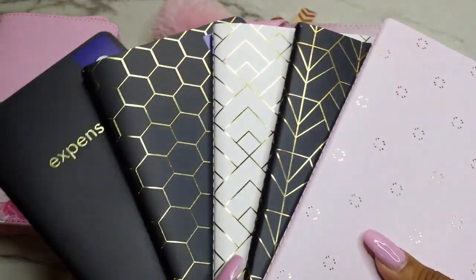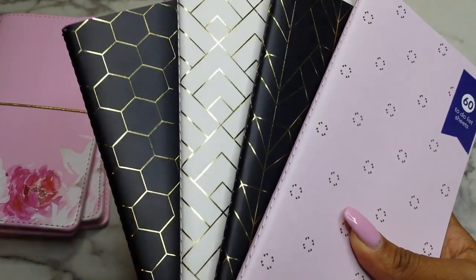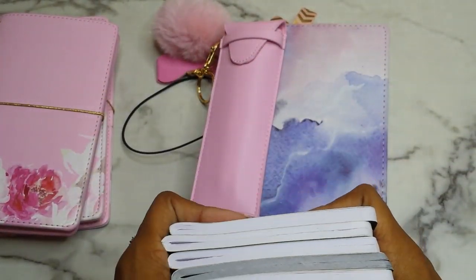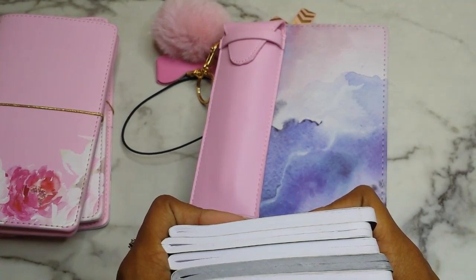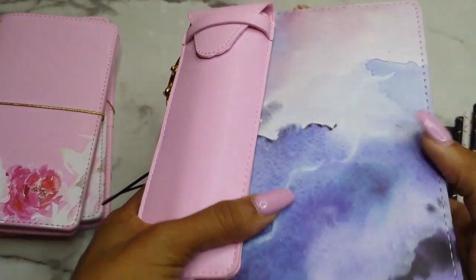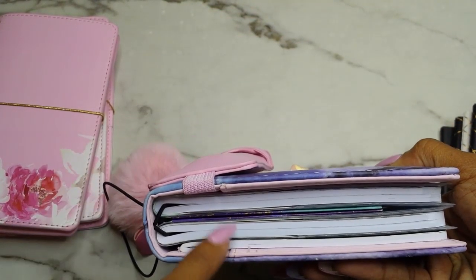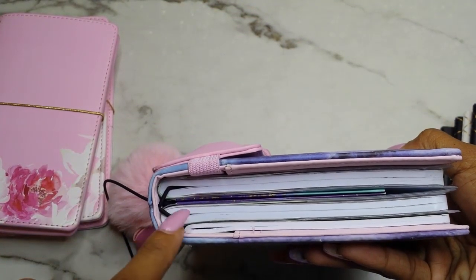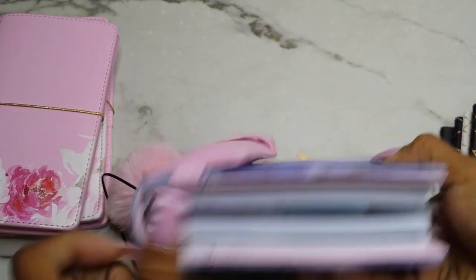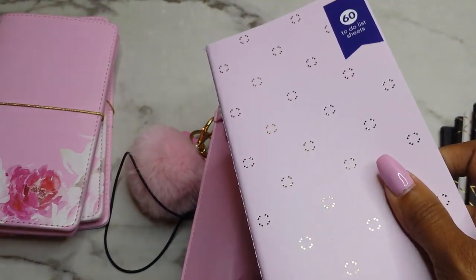I ended up getting 5. My mom got the same 4 as me, which were these, I believe. But I'm going to go back and get some more because they're really nice. They're really cute. And I want to get the B6 size as well. So with the Walmart one, you can really only get 2 inserts because they're so chunky in here, because there are 280 pages per notebook, whereas these are 60 pages per notebook.